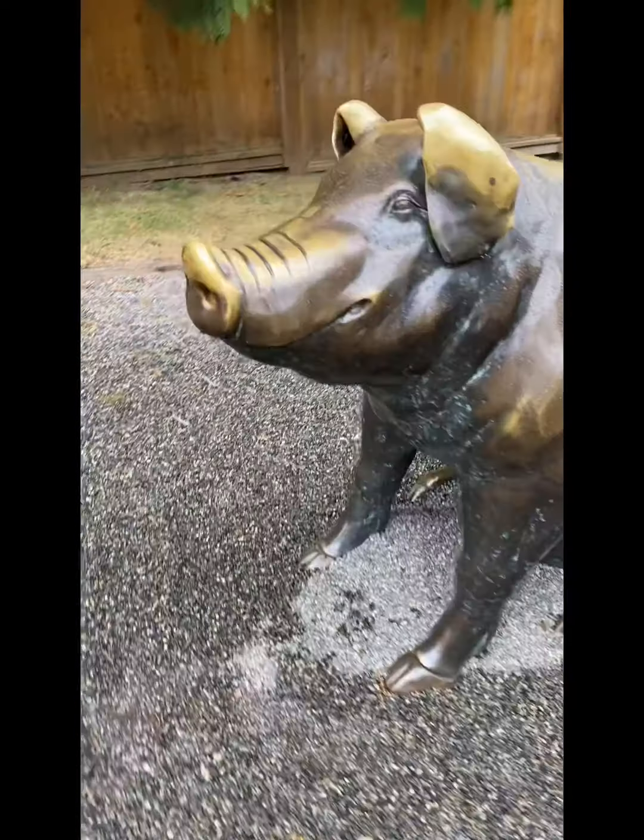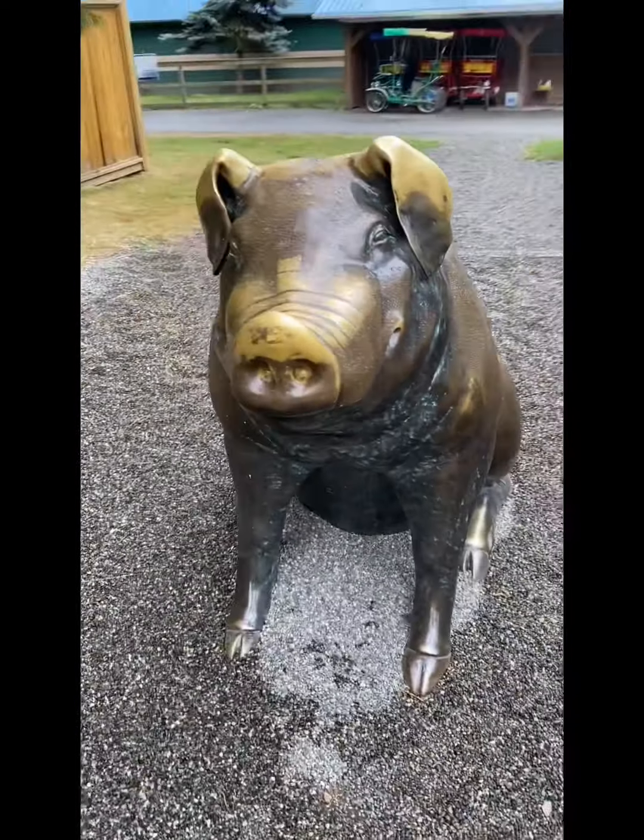Look at the giant pig. Oh, what's his name, do you think? His name is Piggy. Piggy? What about Mr. Pig? Hey, Daddy, stop moving. They're going to come to you. Just stand still. Just stand still.